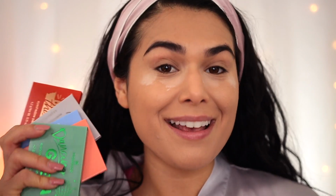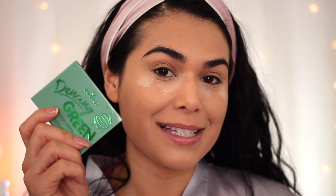Okay, I'm really excited to dip into one of these new Essence palettes. A couple months ago I showed you the I Like to Mauve It palette, and I finally got my hands on all of the other ones in the collection, and it is sort of like a music theme. We have Dancing Green, Coral Me Maybe, Ice Ice Baby, super cute. They're 6-pan palettes. I kind of really want to go into Dancing Green.